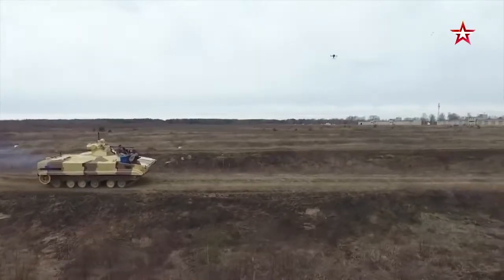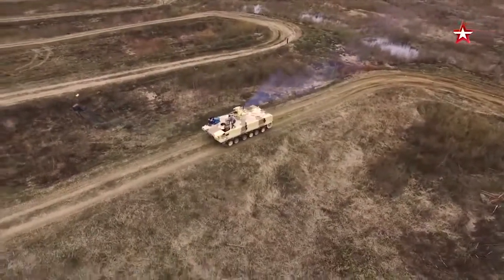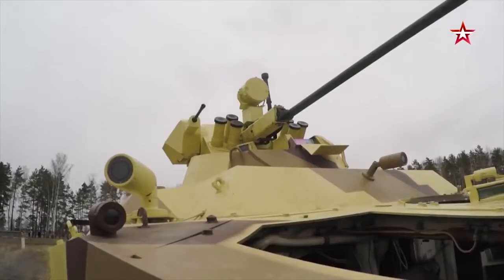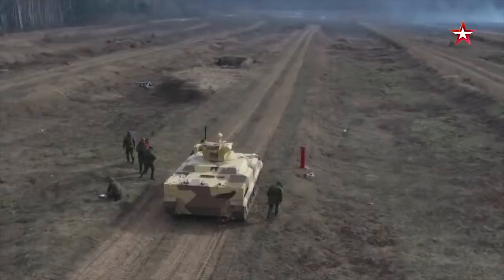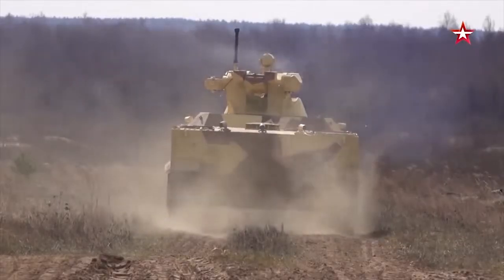The robotic firepower is provided by the ABM BSM-30 remote-controlled weapon station. The weapon station has an optical electronic complex for detecting ground and air targets, a 30mm 2A72 automatic gun, a 7.62mm PKTM machine gun, and a Kornet MATGM.